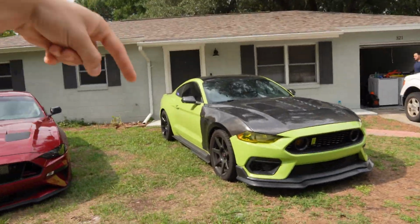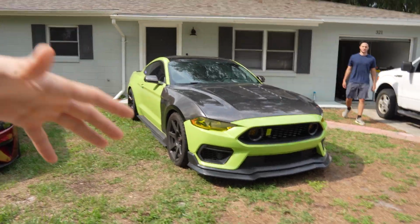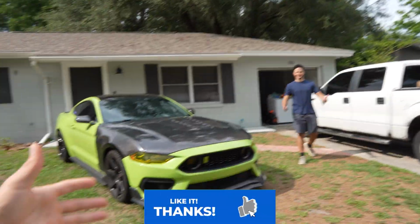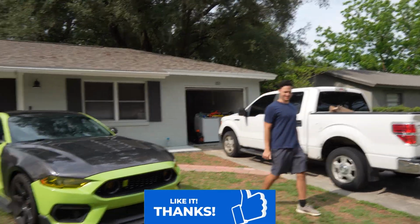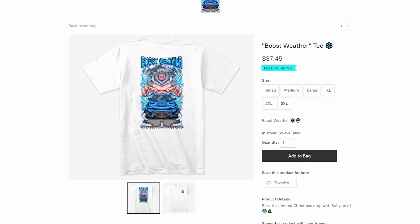And let me know in the comment section below of what you guys think of the yellow headlights. Would you do it to your car? I think it matches up with the grabber line pretty well, and the fog lights. This guy is shaking his head no. Very nice.